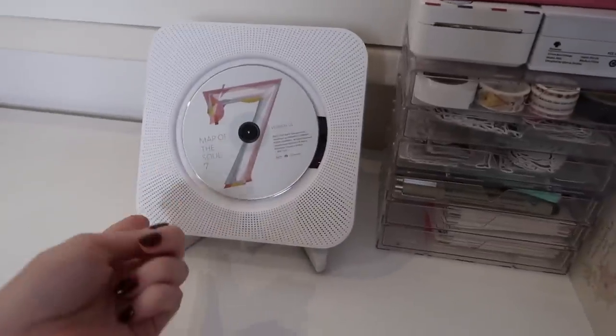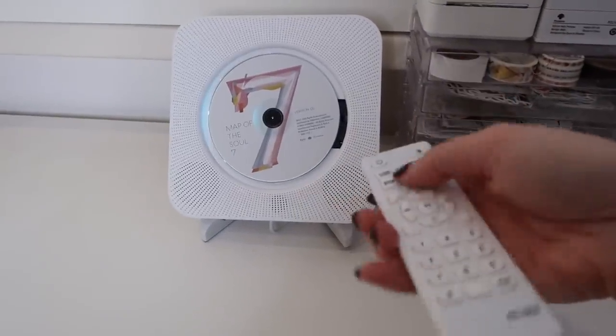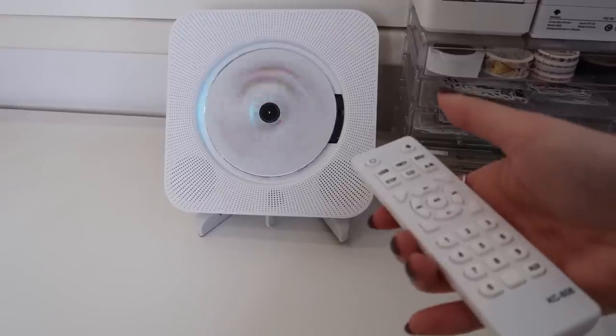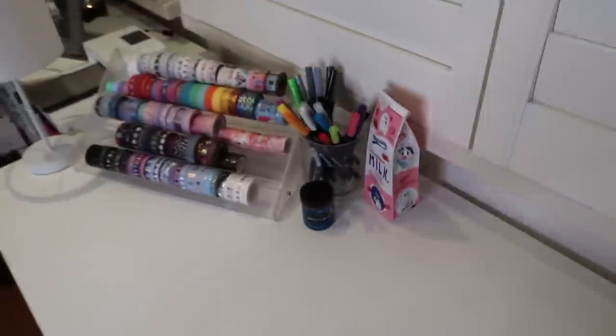Okay, so then my CD player, which I already talked about. I'll just quickly show you. It's really cool when you turn it on, and it like spins like that. And I love how you can display the cover art of the CDs. So then moving on to here.